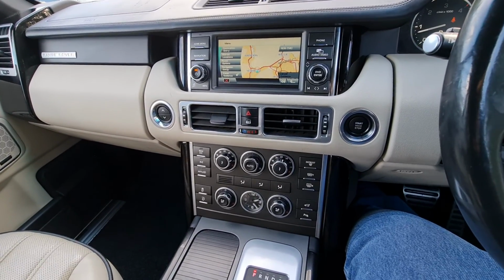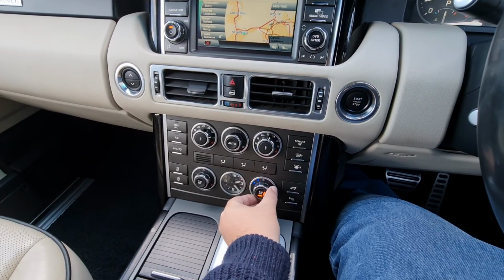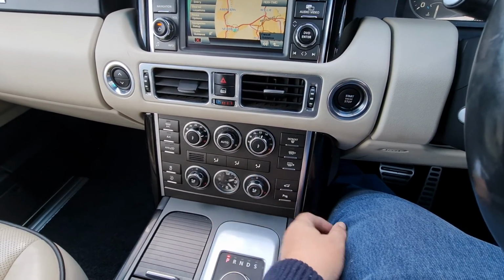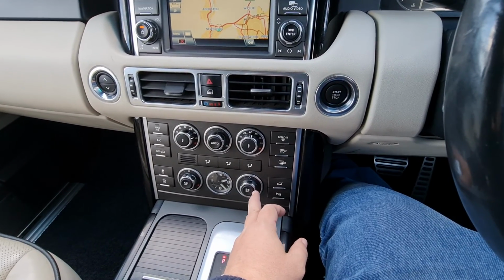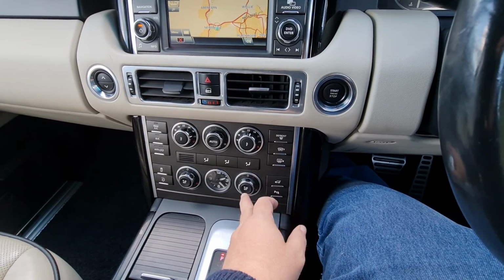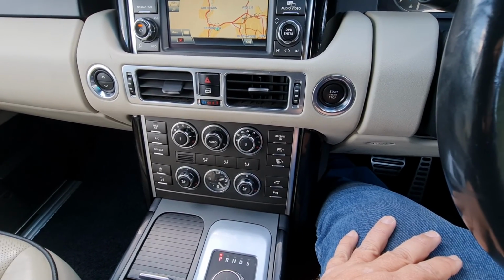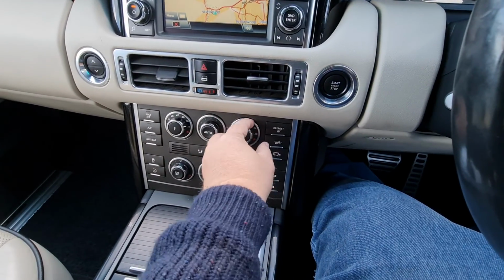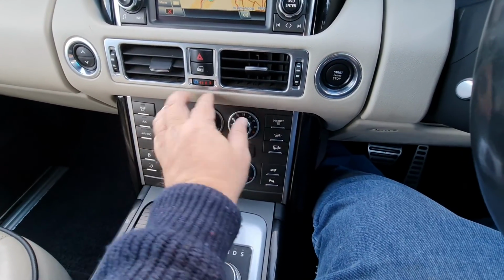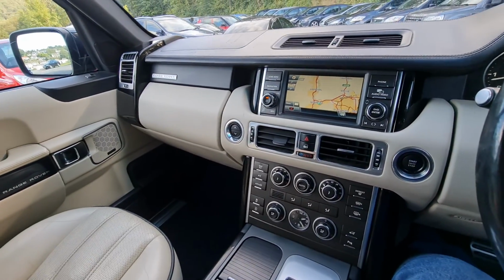Being a Westminster, there's more toys than this though. I've got heated and cooled front seats, so whatever the weather, you can be in total comfort, and I can select on those seats whether it's the backrest or the base or both that are heated or cooled. So that's a really neat feature of this particular car. We've obviously got the standard aircon and climate control, and it's easy to use because it's all turny dials, which again is a big plus point to me over the previous model.